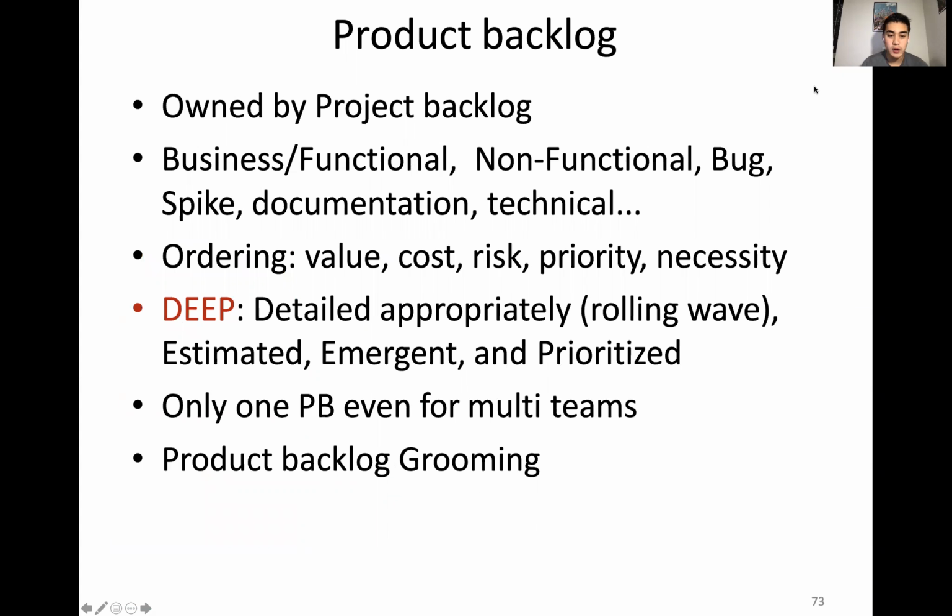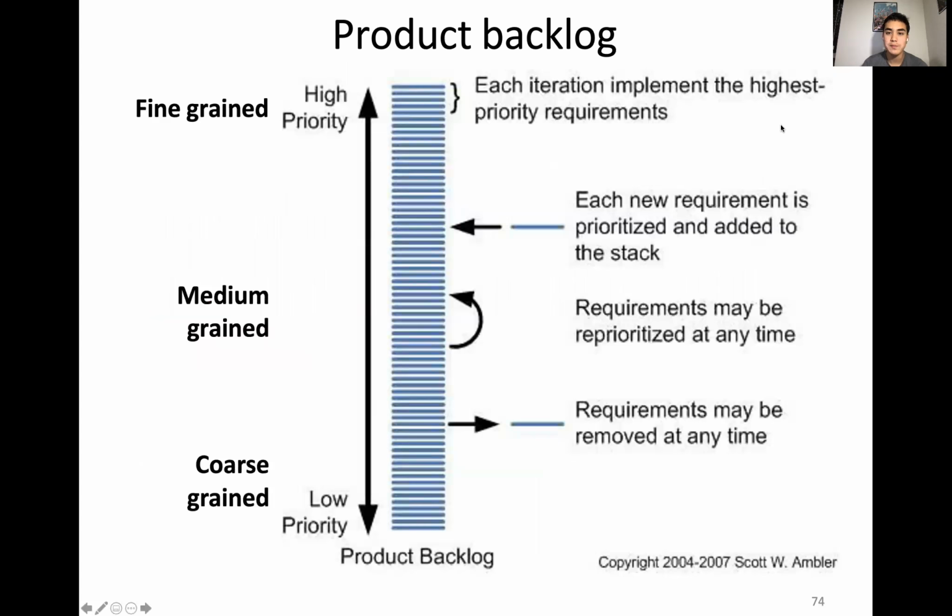And then from there, you'll start building out your product backlog. And this product backlog is going to be both business and technical, going to contain bugs and documentation. And the backlog is really going to be built out based on what the charter says.